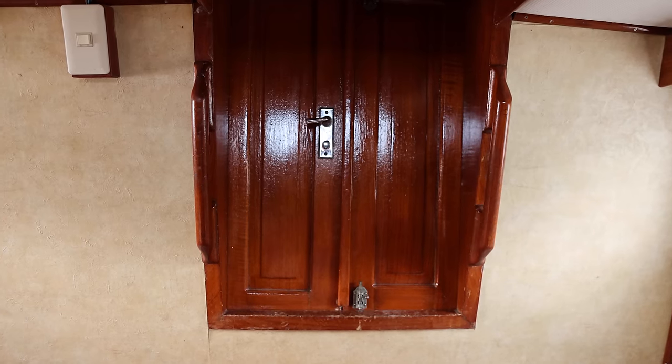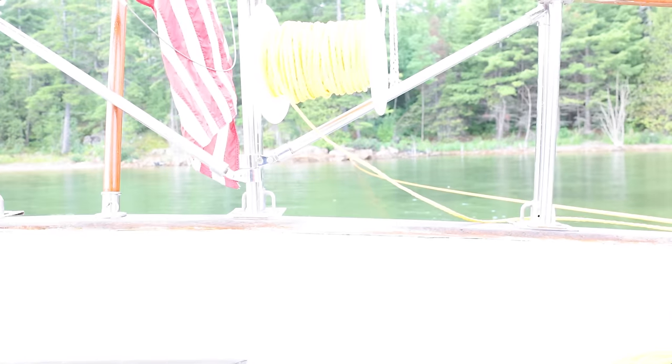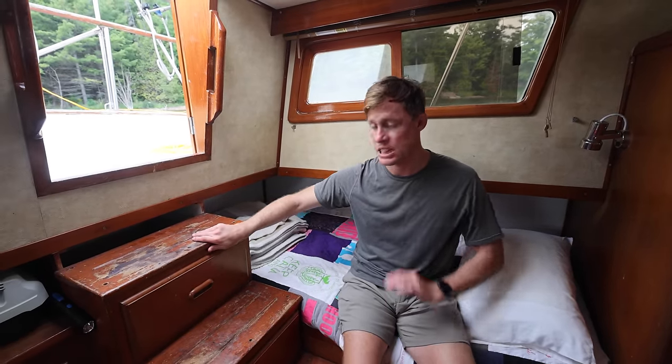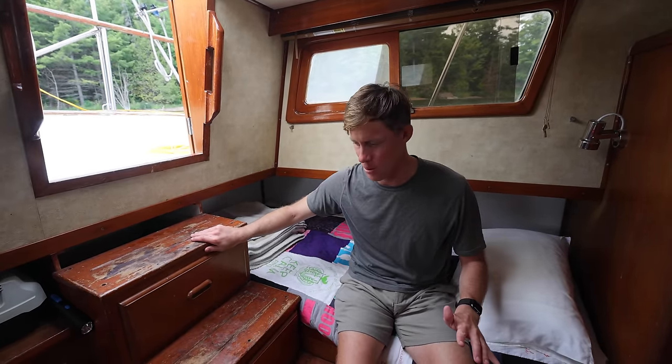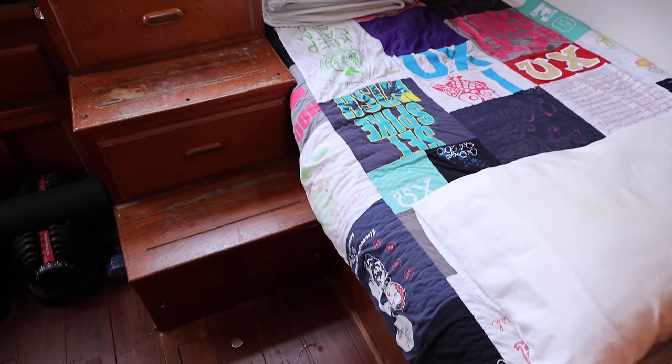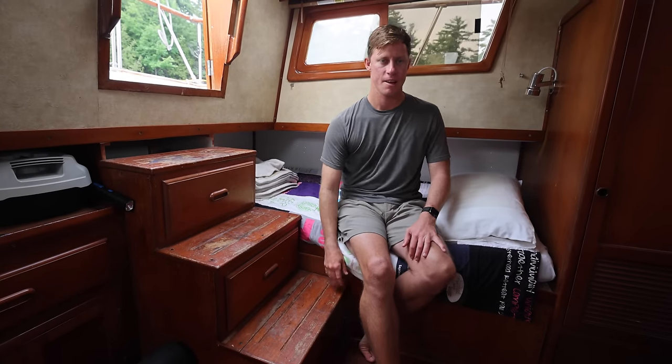Our aft cabin has its own entryway, and coming down the stairs we have storage, and we have a lot of storage on this boat. This is mainly clothes for Jennifer, and then we have some paper charts and towels down here. Now Pivot is 12.5 feet wide, also known as her beam. And so in our 2 cabins, almost all of that space is utilized.